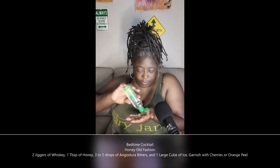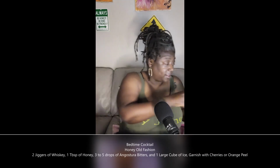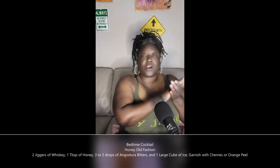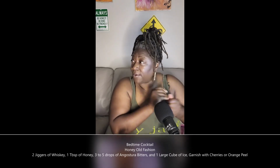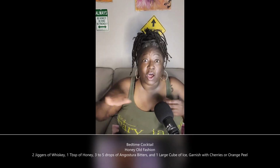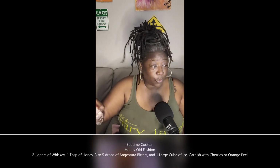Even though I've already washed my hands, to show good measure, I am also sanitizing before I put my hand on the ice. I mean, it's me. Ain't nobody else. I'm not making nobody else's drinks. If someone else was here, I would have one of the little tongs to pick up the ice, or I would use gloves. Okay?